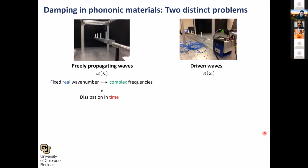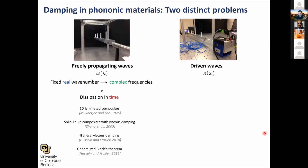So in the first class, typically, not necessarily though, you fix a real wave number, and you get the complex frequencies. So what you get is dissipation in time. So your attenuation is in time. There have been several papers, including some of ours, that focus on this specific class of problems.